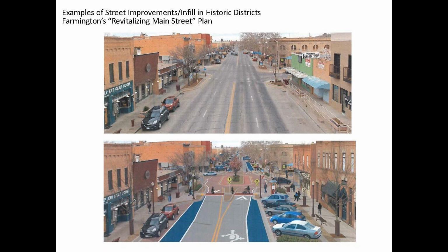The back-end parking is freaking you out. I believe that's not actually part of the final design.